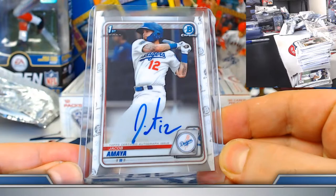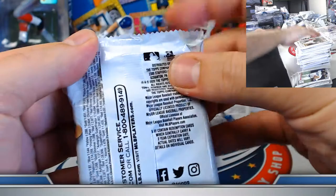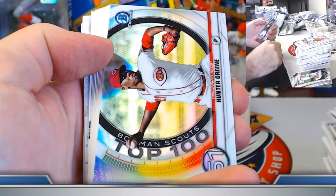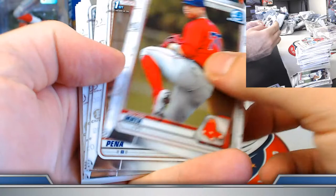So Micah Bello, Jacob Amaya base, purple dribble. Ouch! I know, guys. You don't gotta tell me. I know. That's not the hottest. Return there on the box at this price. That certainly hurts. Murph, Pargino, spanning the globe. Hunter Green, excuse me, top 100. Yeah, that one stung from my perspective as well.